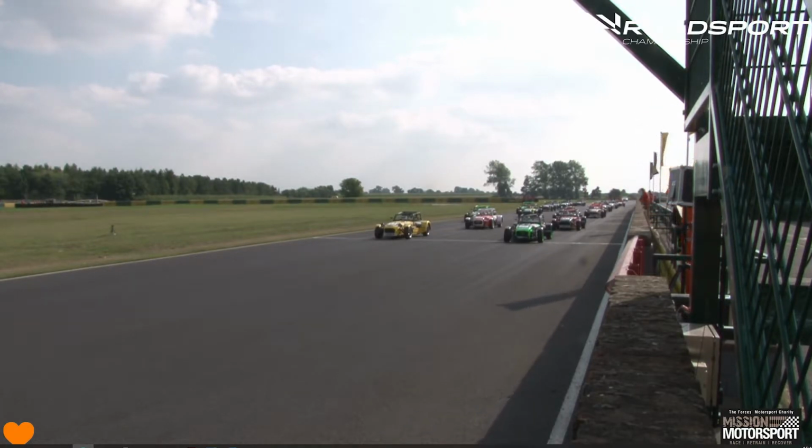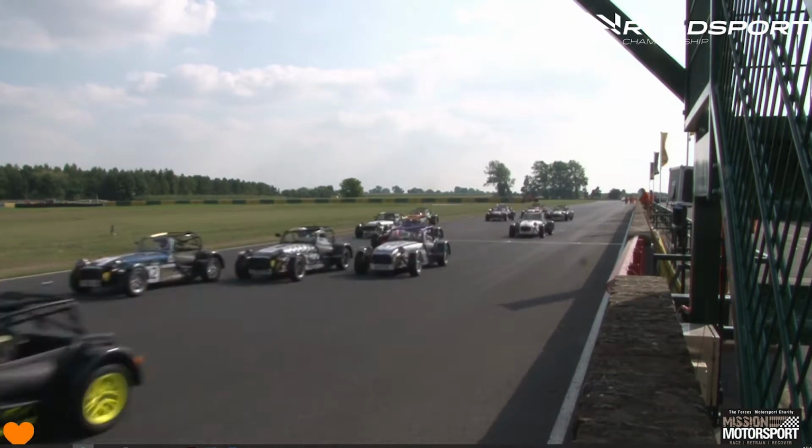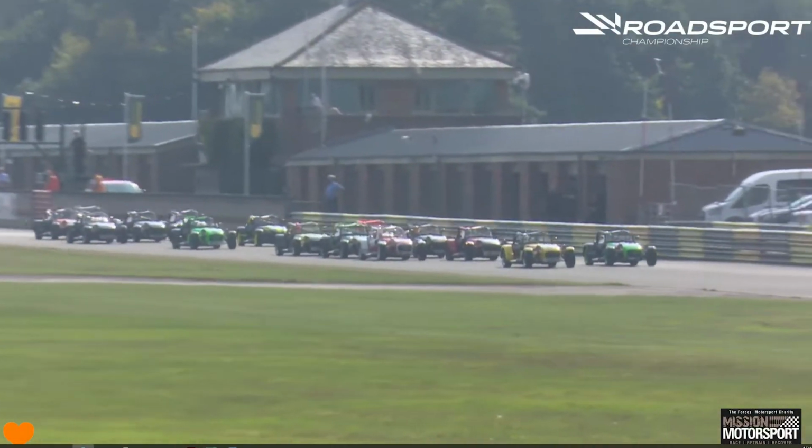5-second board is up. And can Taylor O'Flanagan make it another win here in Yorkshire, or will the likes of Mansberger, Cockrell and co try and take it from him? Lights out, and we go racing in the Roadsports. Decent equal start from the front row as they charge down towards Clervo for the first time.